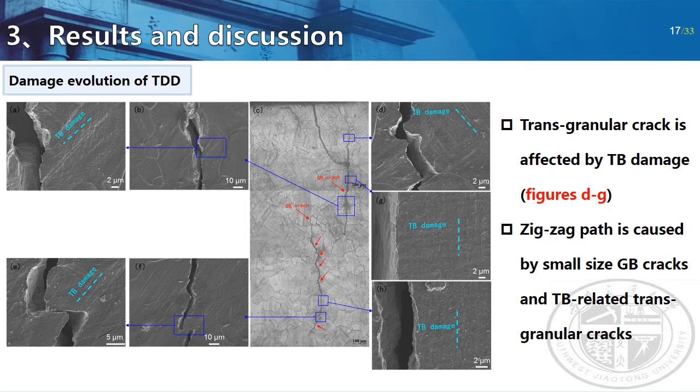Next, we check the main crack. It is found that the crack is sometimes intergranular and sometimes transgranular. When it is transgranular, it is affected by the twin boundary damage, leading to a zigzag path failure.